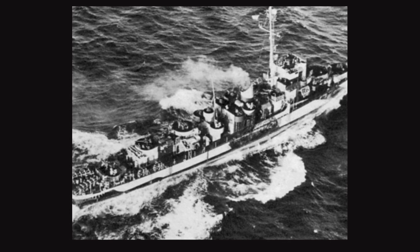The Evarts class was the first type of destroyer escort to enter service in early 1943. These ships, commonly referred to as the short-hull destroyer escorts, were 290 feet long, 16 feet shorter than the other 5 DE classes. They mounted 3 3-inch 50 guns, a variety of anti-aircraft guns, depth charges, and a hedgehog for anti-submarine combat. The Evarts class was the only destroyer escort type that did not carry torpedo tubes as built.